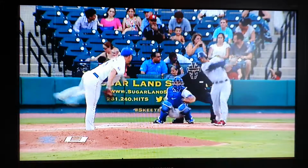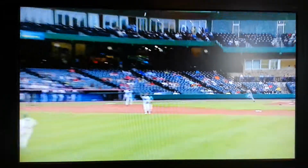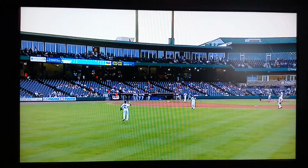They're working on it. This one is hit to center field. Godwin coming in. Makes a nice sliding feet first catch.